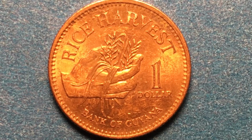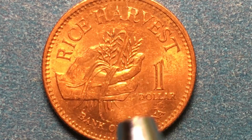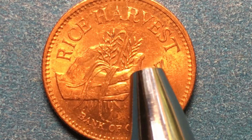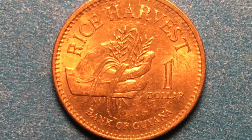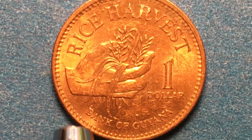The engraver on this particular coin was Schön, and he does a fine job with the hands here. And see how the leaves of the rice plant go on both sides of his hands, and the fingers come up, and it's kind of an open, inviting portrait of the hand holding the rice. The 2002 issue, which this is, has somewhat different fonts on the front than the other issues.